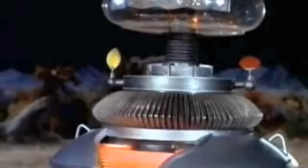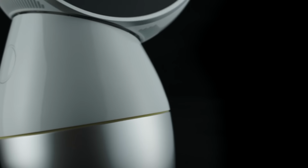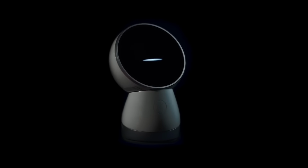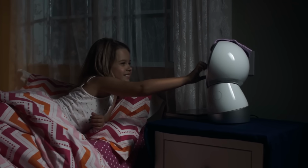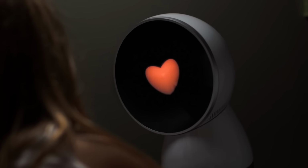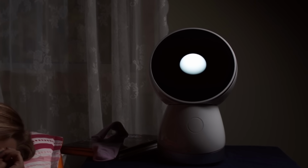We've dreamt of it for years, and now he's finally here. And he's not just an aluminum shell, nor is he just a three-axis motor system. He's not even just a connected device. He's one of the family. Jibo, this little bot of mine.